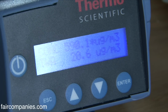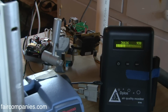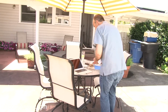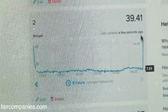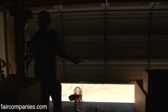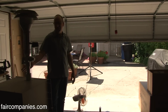So these two are responding, and we don't know if these are responding over here because we don't have a real-time reading right here. We'd have to go look at the internet site, because every minute I'm flowing data out to the internet. So we can see there's the first reading. It's spiked up, 36,000. We saw that inside. So the cheaper device is responding. And then here's the other device. So it's certainly responded. Why don't we open the garage door and clear it out? What's going to happen is clean air comes in from outside, and we should see these readings start to go down.